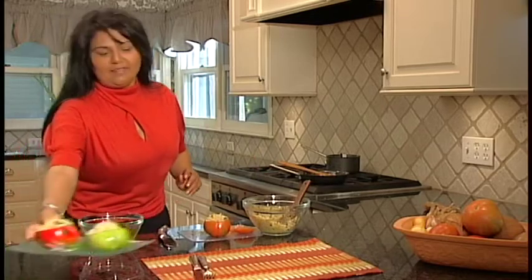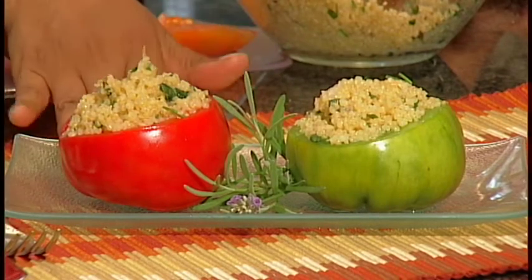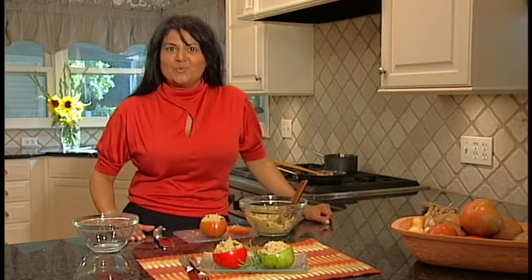And here we go. I love the green and the reds. So this is really a wonderful recipe from Edible Diaries, and it is so easy to make. Making it with your children takes less than 15 minutes. So I hope you enjoy it.